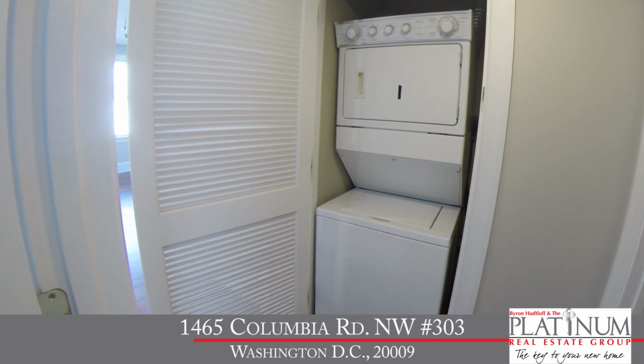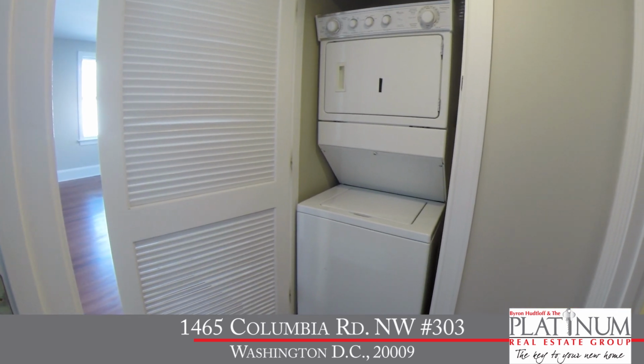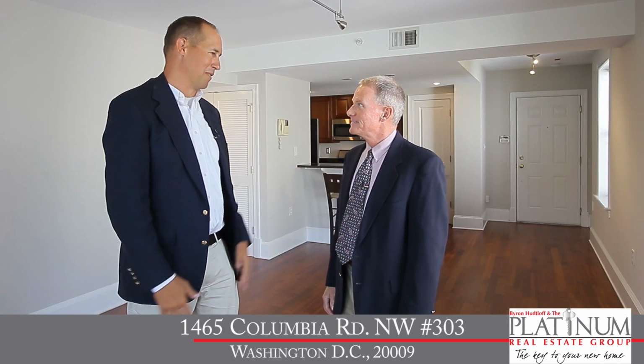And you know, another big bonus that I saw, washer and dryer in the unit. Exactly right. Stacked washer and dryer, great feature, so no more lugging laundry. It really is terrific. Byron, this place literally has it all.